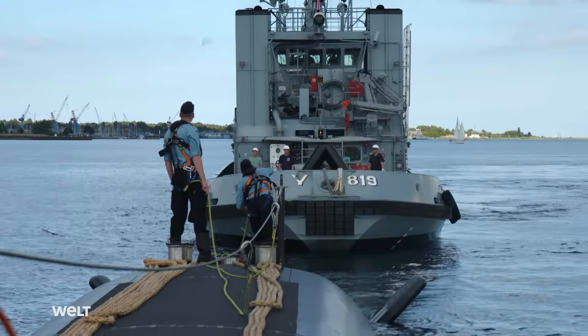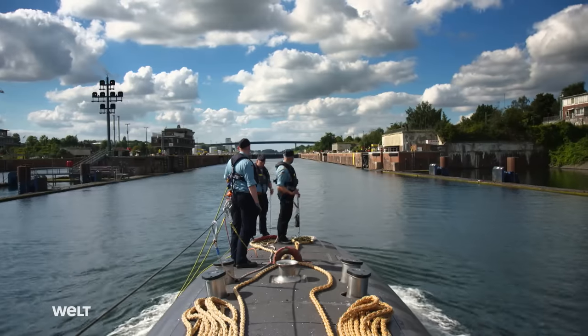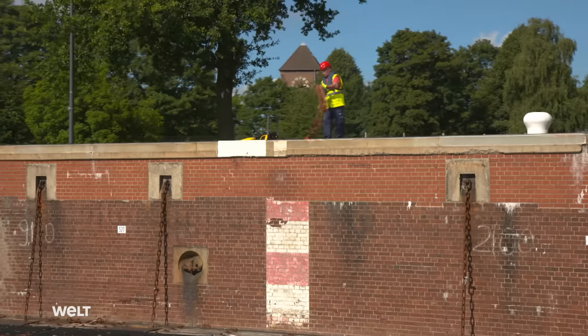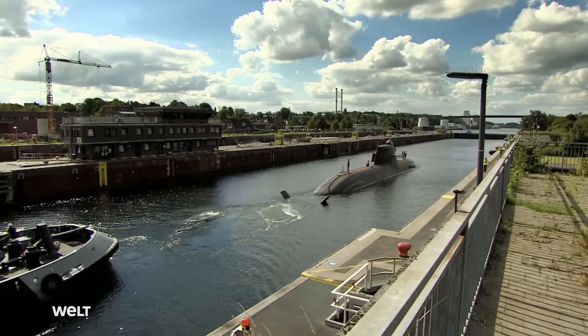Members of the crew attach a tow rope to the stern of the U-32. The tugboat will accompany the submarine on its entire passage through the Kiel Canal. The 400 million euro steel colossus sails into the lock. Not an easy task, since U-32 isn't particularly maneuverable, and in the narrow lock, collisions can easily occur.